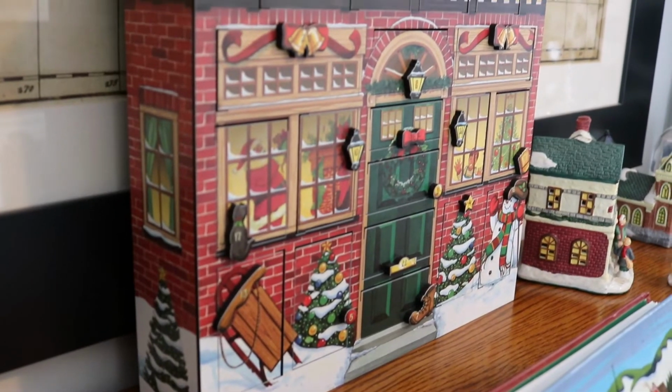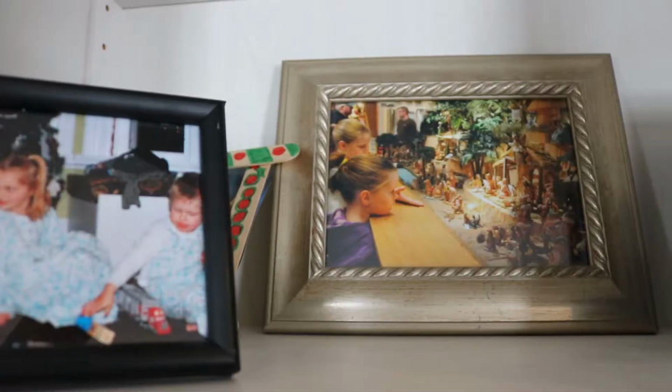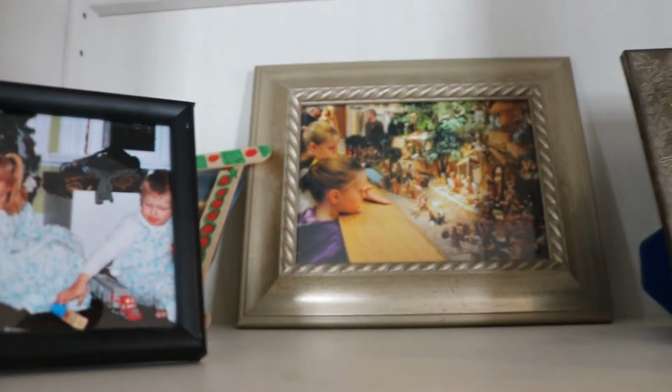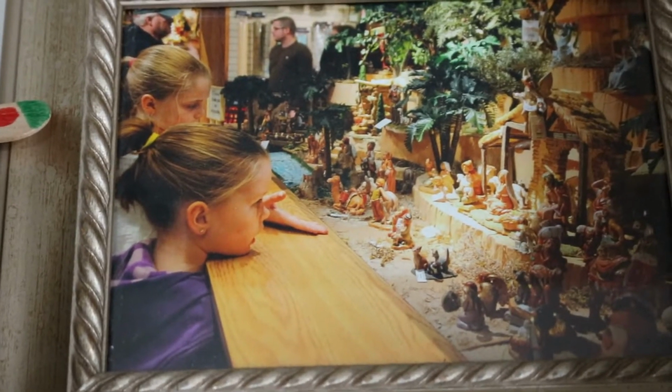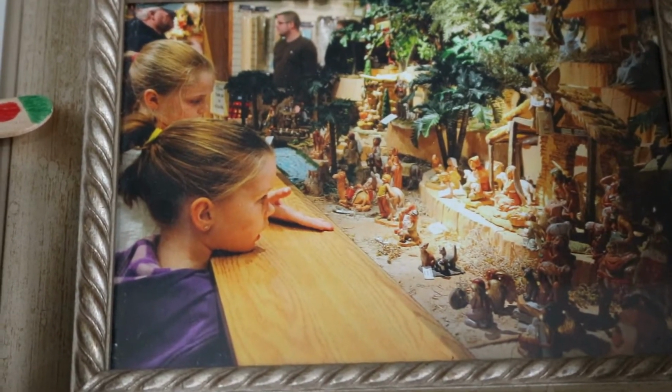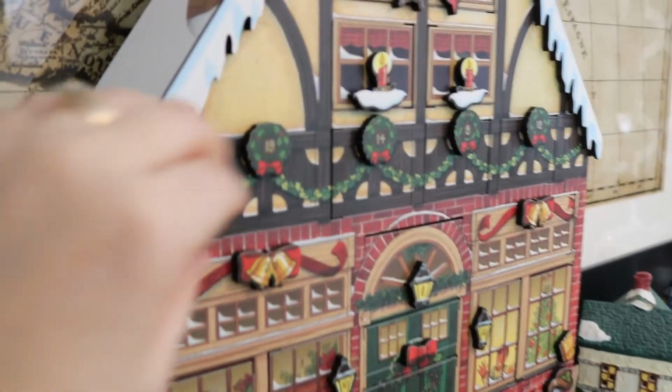I got this at Bronner's Christmas store in Frankenmuth a number of years ago. One of the pictures in our living room is actually my daughter at Bronner's checking out their nativity scenes and just her jaw dropping in awe of how beautiful it is. And I just had a wonderful Christmas shopping experience there with my girls that year. And this was the one thing I bought and brought home.